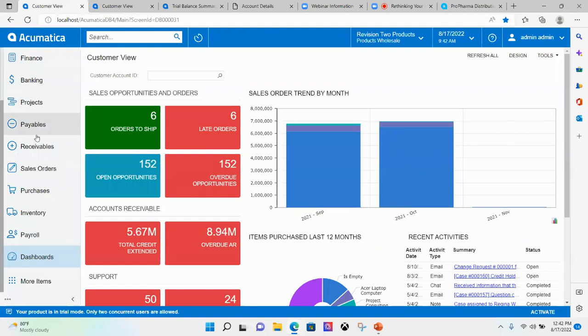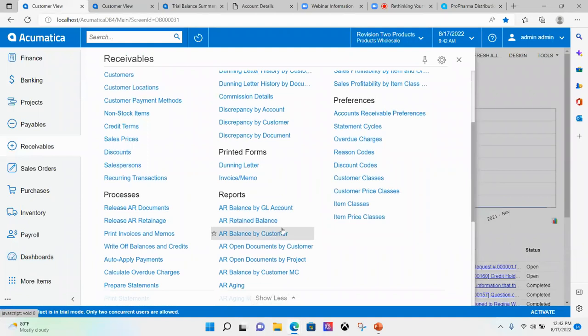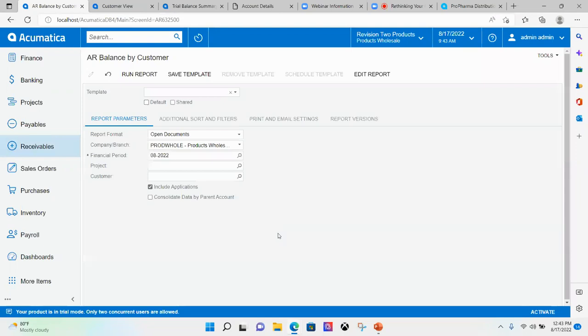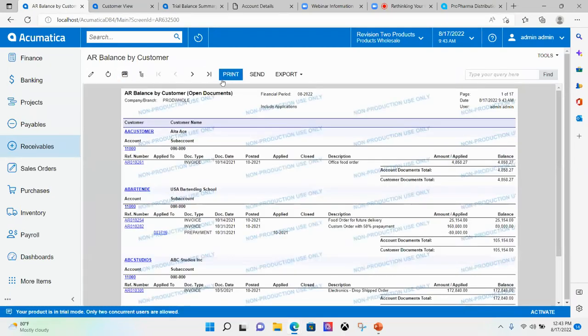Notice that I can always save this to Excel, Word, PDF. So if I was to go into AR receivables, go into sales order detail by account. Run this report, and then you'll see that I can save it to PDF, Excel, Word.